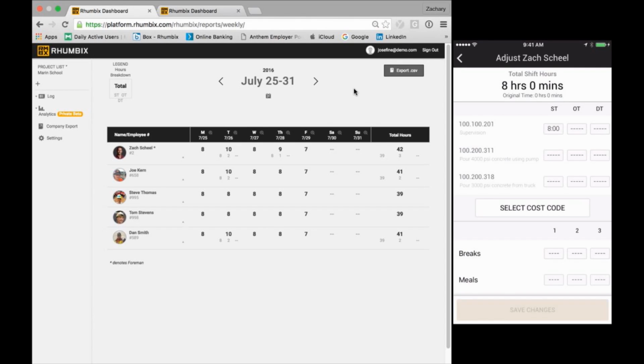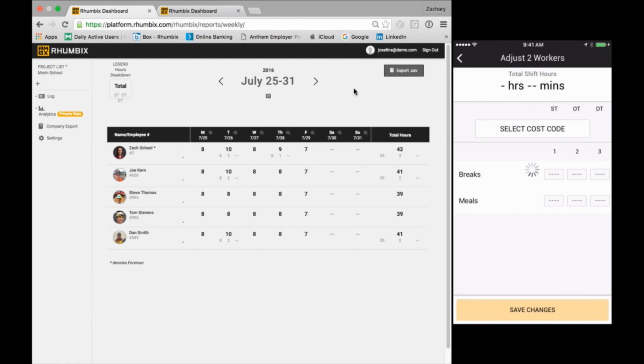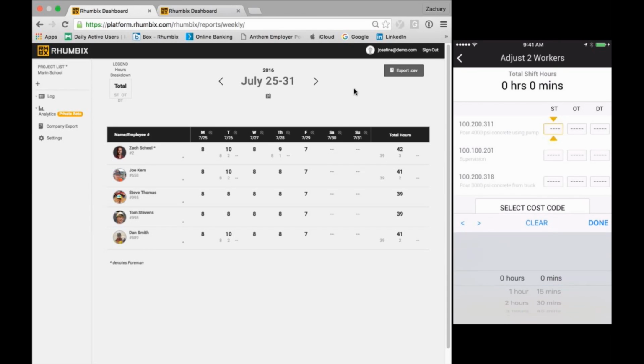It also allows me to select multiple workers at once. So if both John and Chris were working on that concrete for the entire 8 hours for that day, I can go ahead and throw down 8 hours, and let's say they had 2 hours of overtime as well. So we're able to save those changes, and they're able to do all of their timekeeping daily throughout the day.